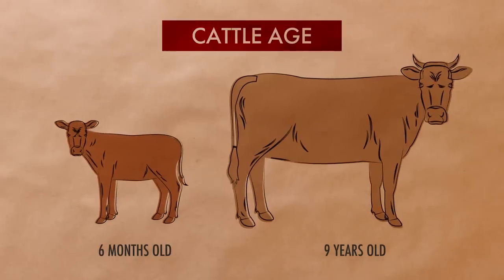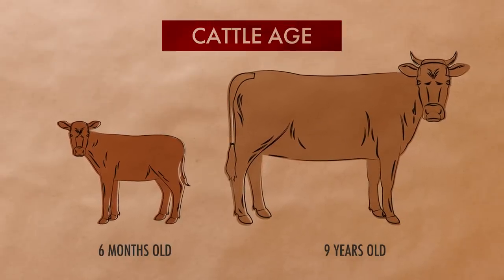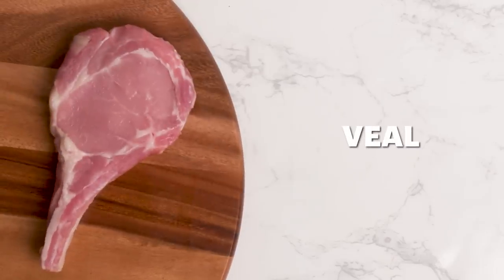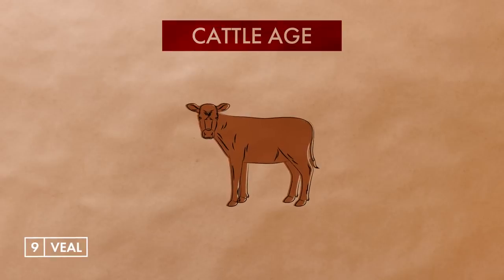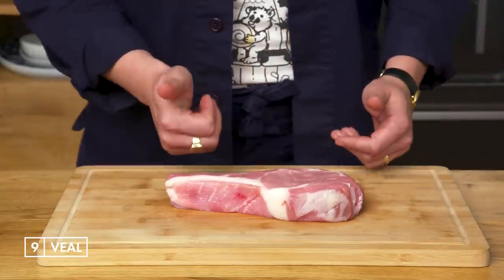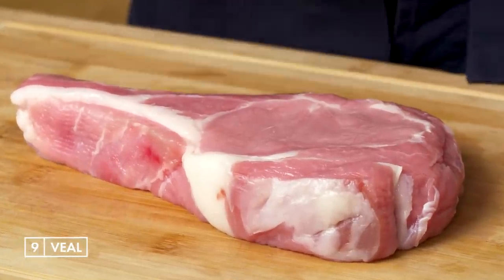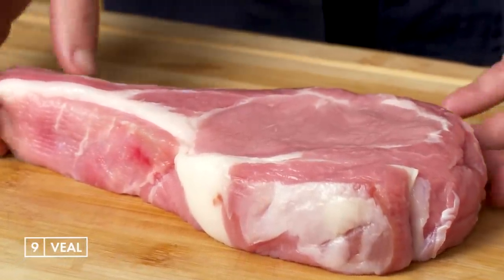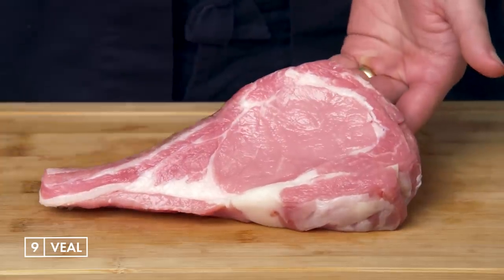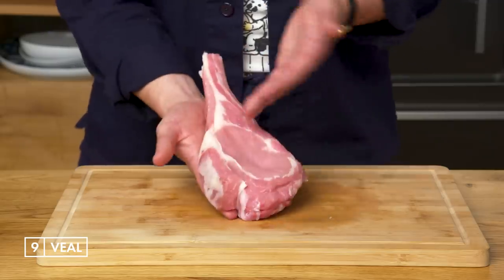Another factor that has a huge impact on the taste and texture of a steak: how old a cow is at the time of slaughter, which brings us to our next type, veal. Veal is beef that comes from a calf, rather than a cow that's reached maturity. Here we have a classic bone-in rib chop, which, if it came from a more mature animal, would be called a ribeye steak. What we're looking at here is rose veal, and it's decidedly different from factory veal or white veal, which comes from animals that have usually been raised in confinement.